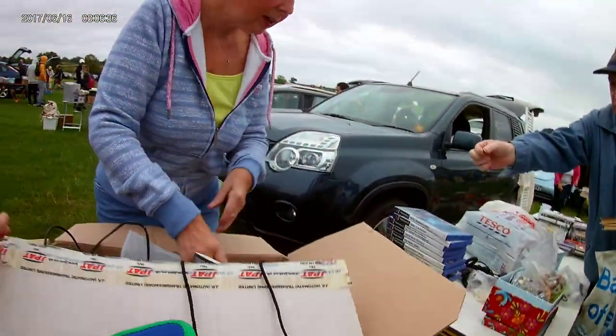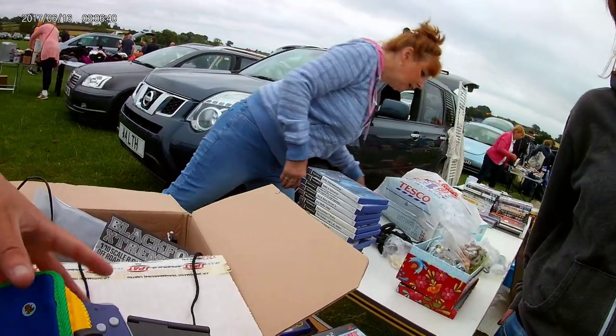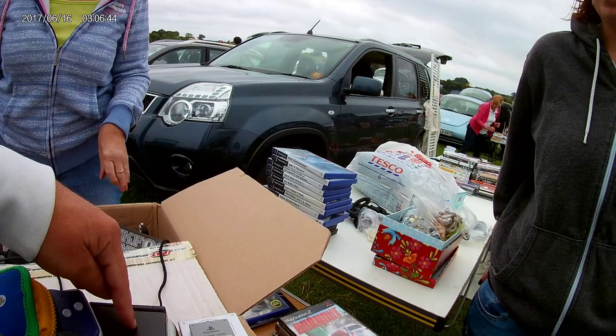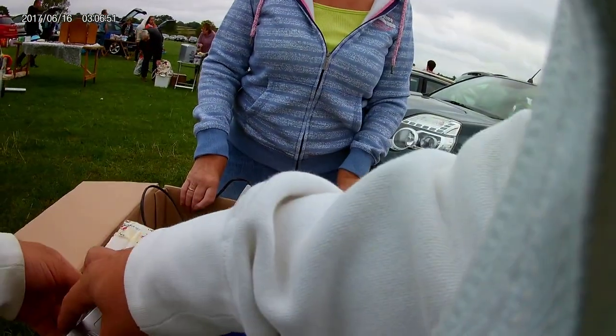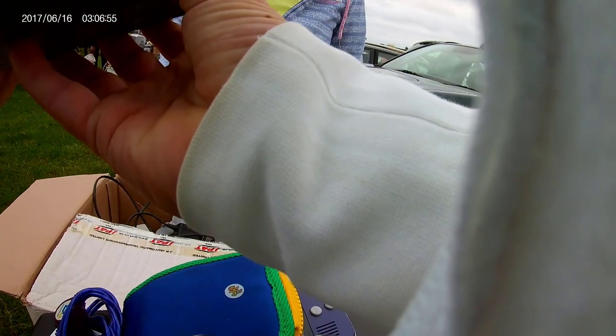What are you doing? Yeah. So you said 8 for that bit there, yeah. But then we found that one. Yeah. What, that's older then, isn't it? Five. And then there was that one, which I'm not too worried about. Right, okay. But it's not got the charger for it. I don't know what the charger would look like.